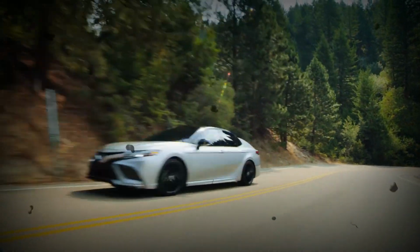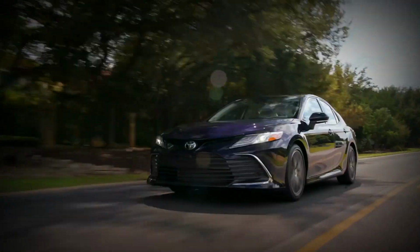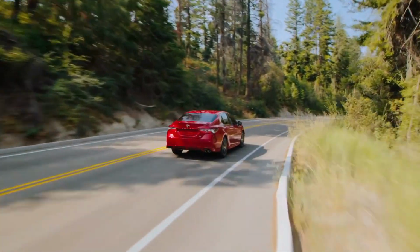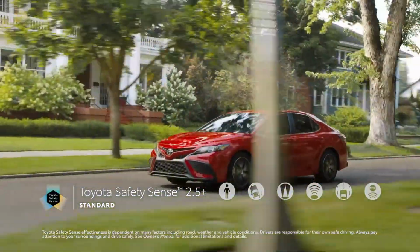Furthermore, the latest Camry is a strong performer in IIHS safety testing, earning a 2021 Top Safety Pick Plus. Toyota's midsize sedan also receives a 5-star overall safety rating from the NHTSA. Standard safety features are impressive on the Camry.